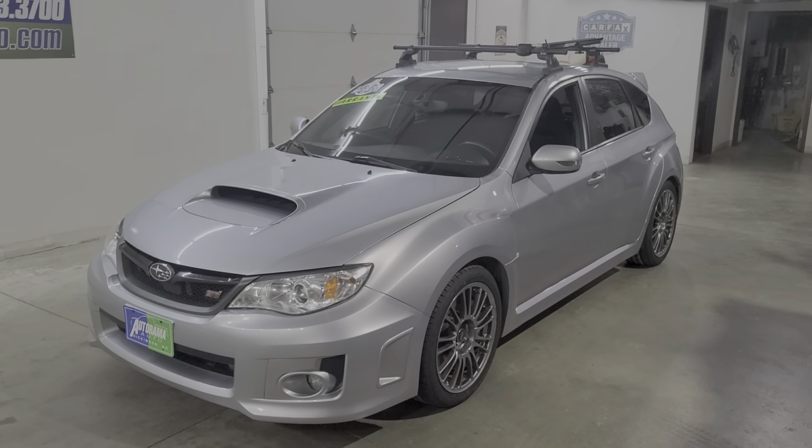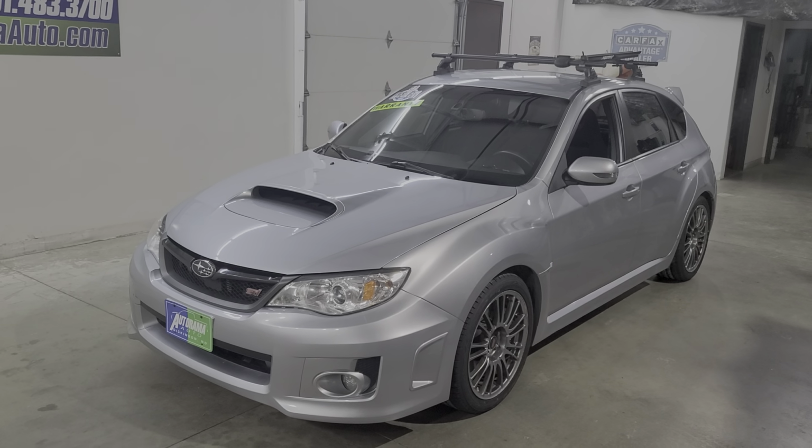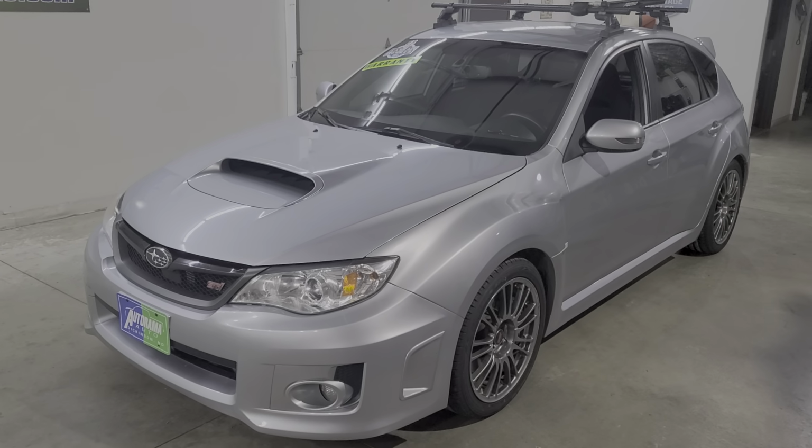2014 WRX STI hatch with only 45,000 miles, one owner, untouched.